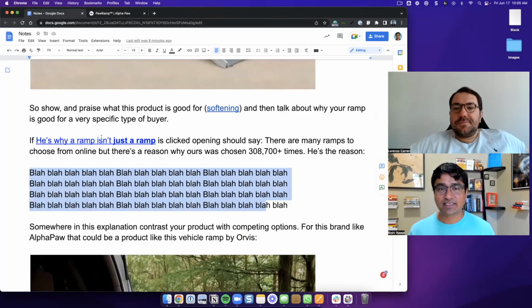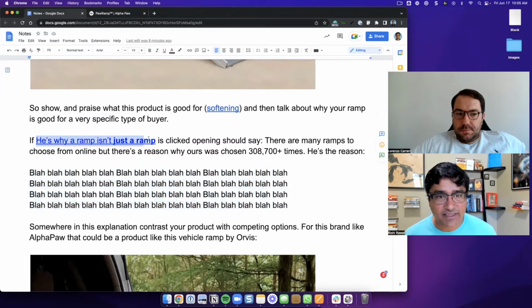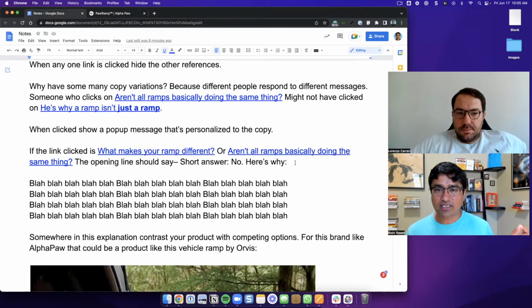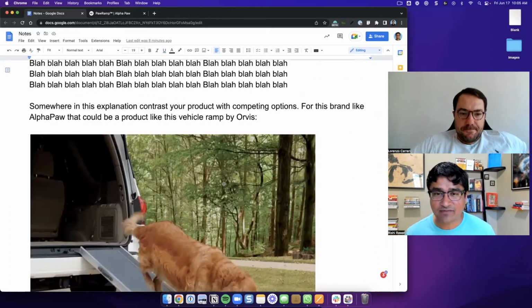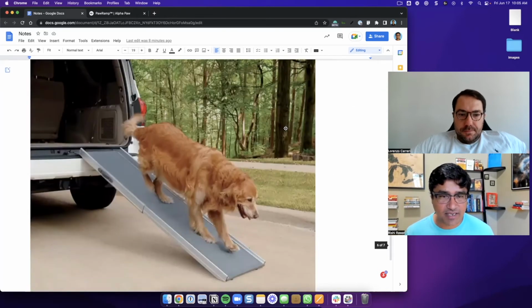So the big idea here is that you don't want to have multiple links that say different things and have all of them show the exact same content, because that creates a problem. For example, if the copy said, "Here is why a ramp isn't just a ramp," and the pop-up message said, "Short answer, no," that doesn't even make sense. That's not the answer. That's not relevant. So instead of rewriting the whole sales pitch, I'm only rewriting the opening. That's all that matters, and I keep the rest the same. Let me see if there's anything else.